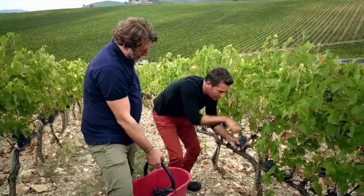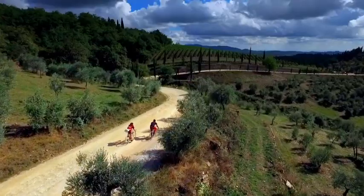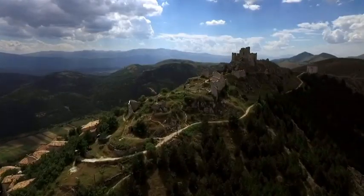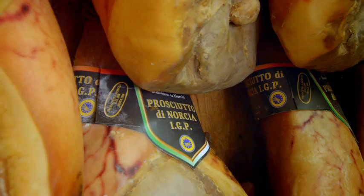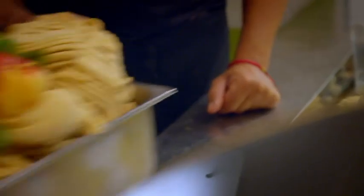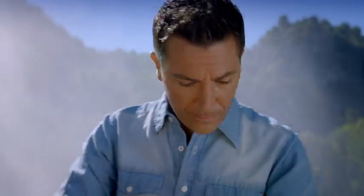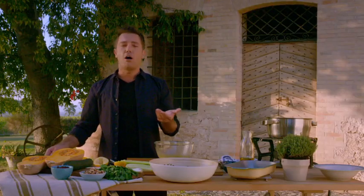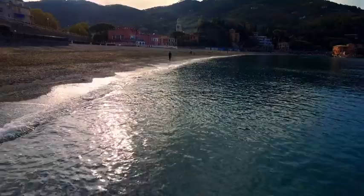From age-old traditions being kept alive, spectacular scenery, and most importantly, the food heritage that made me and shapes my home country. Minimum effort, maximum satisfaction. I'll share my tips for making mouth-watering authentic Italian food at home. So come with me, Gino da Campo, as I give you the insider's guide to hidden Italy.